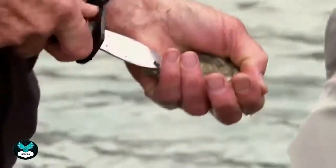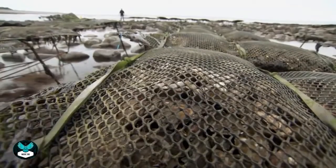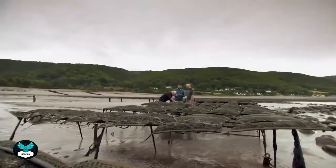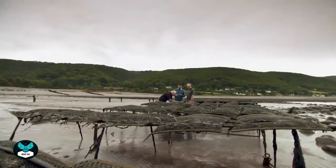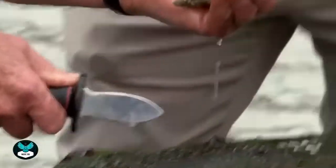With their first batch selling twice as fast as expected, Roger and David are well on their way to resurrecting this local industry. In 5 years' time, they plan to be growing and harvesting in excess of 300,000 oysters a year. Oh, look at that, that's huge!